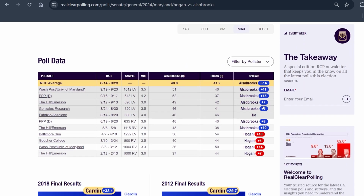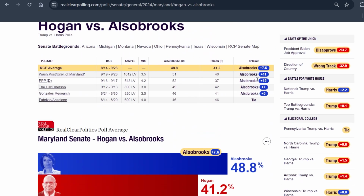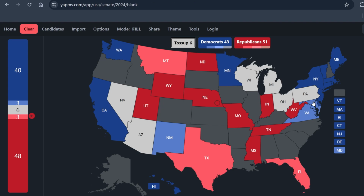And some of the previous polls have had Hogan up. But as I predicted, the new polls will have also Brooks up. And I do think she will end up winning by a likely margin because there are not many ticket split voters out there. So that's going to have a huge effect on many of these races, despite the popular governor running for the Senate. And this is what we have left.